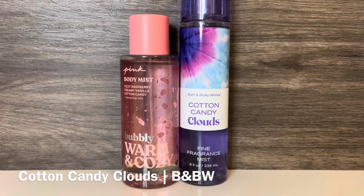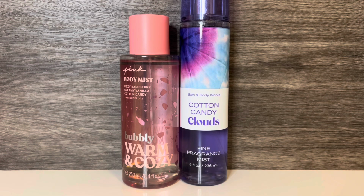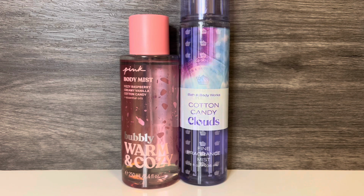Next is Bath & Body Works Cotton Candy Clouds, with notes of spun sugar, pink berries, and whipped vanilla. And this is a very sweet vanilla scent with candied berries. It has a sugary quality, so it does resemble cotton candy, but the heavy vanilla makes it feel more like cotton candy that's melting and becoming a bit more caramelized. And I'm going to go ahead and go on to the next comp and compare this one alongside it.